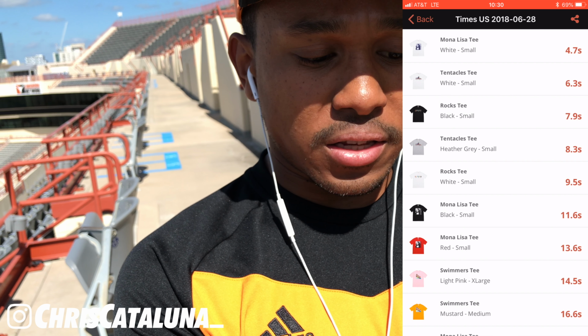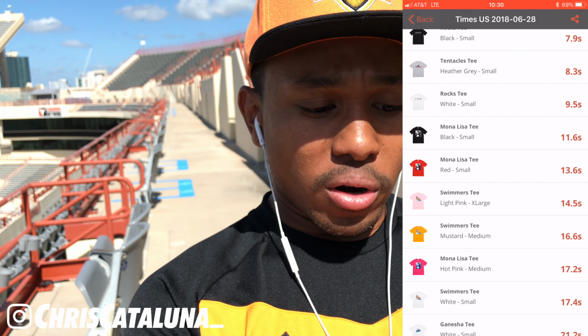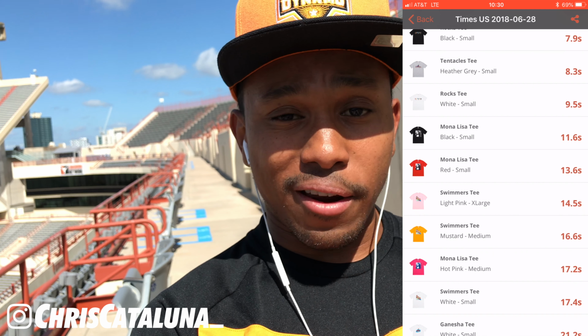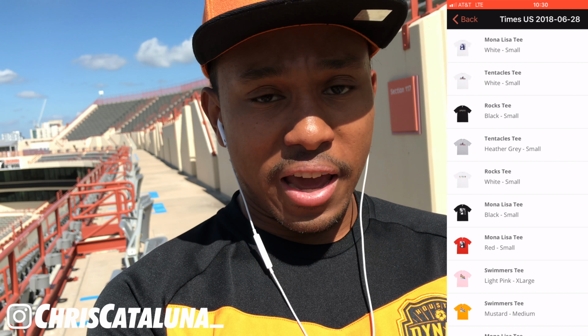So now I'm going to look on the Supreme community app and see what the sellout times were. Here we go, push the menu, hit times, hit US because that's all I care about, week 19. It looks like the Mona Lisa t-shirt sold in 4.7 seconds, and that's the white size small. And the t-shirt that I was going for, the Mona Lisa red in a size small, sold out in 13.6 seconds, which isn't too fast, but hey.